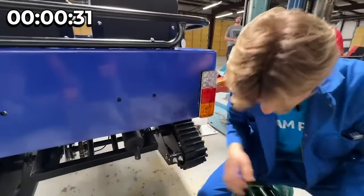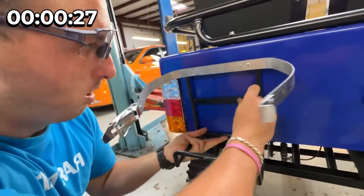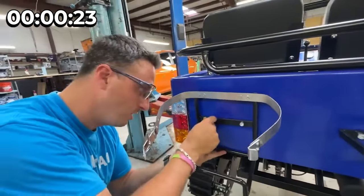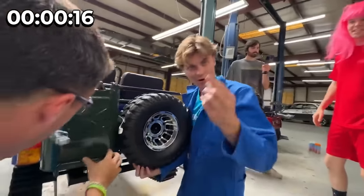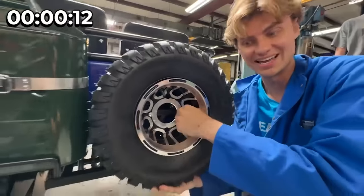Move, Andrew. Go. We gotta hurry. We gotta bolt this one right here. So close. Just three bolts left. Just three bolts. Twenty seconds left, guys. Twenty seconds. Nineteen. Eighteen. Andrew, hurry. Seventeen. I got one more bolt. Sixteen. Come on. Thirteen. We're not gonna finish. Twelve. Yes, I am. Eleven.